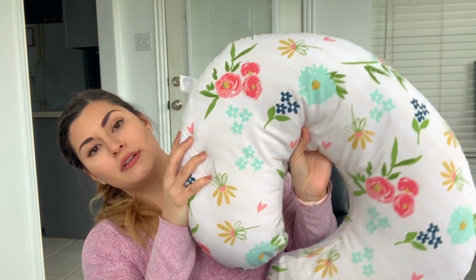The first thing that I would recommend would be a boppy pillow. Kind of wish that I would have got the My Breast Friend one instead, because I'm pretty sure that one is adjustable in the back and it can clip and you can raise it or lower it, and that would have been a lot more convenient. I really didn't know too much about it at the time. Everyone was just screaming, get a boppy, everyone needs a boppy.